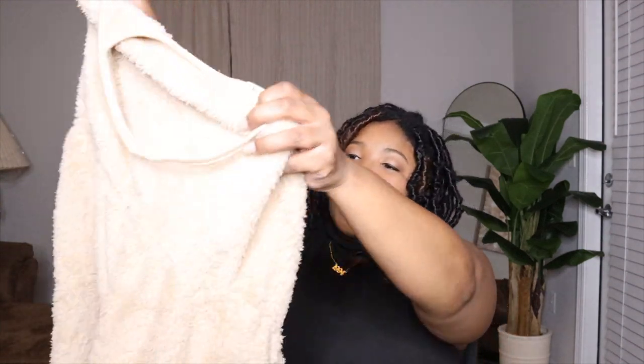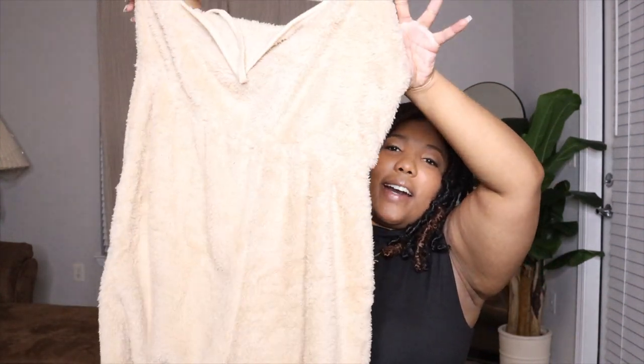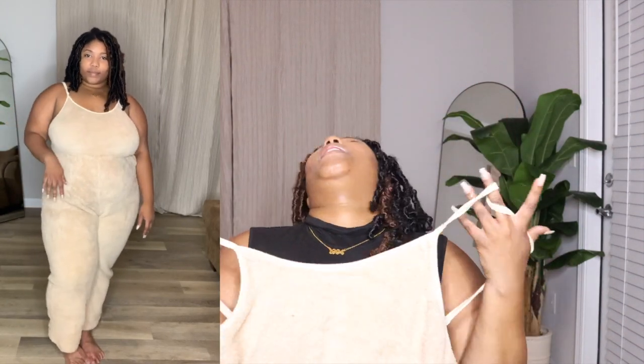So I got this teddy. Oh my gosh, hold on, y'all. I got this teddy jumpsuit onesie type thing. It has these adjustable straps, y'all, and this cream teddy material. Ooh, this feels so warm, telling y'all, but like I said, I get hot easily, so it has the spaghetti straps, so I know that I ain't gonna be dying, like I have it all over my body.